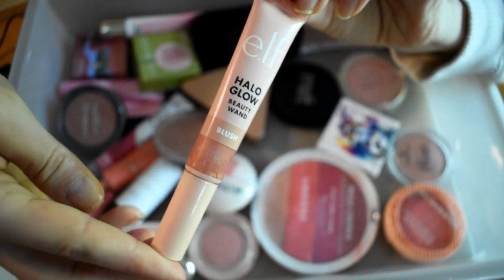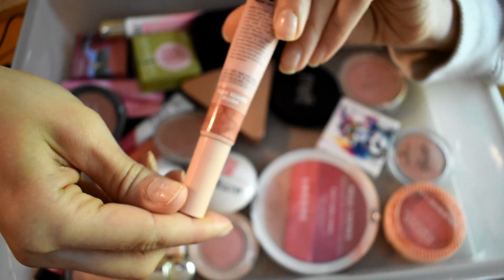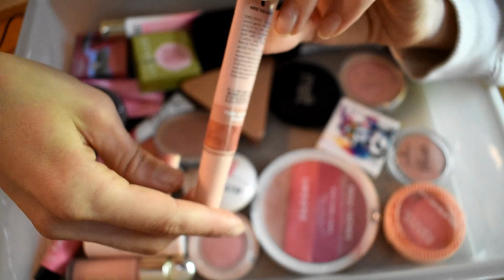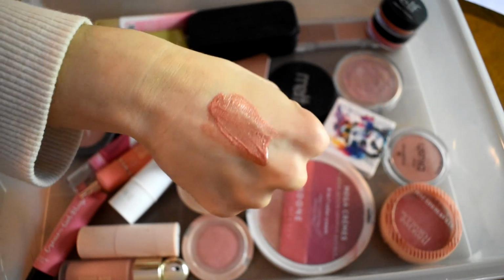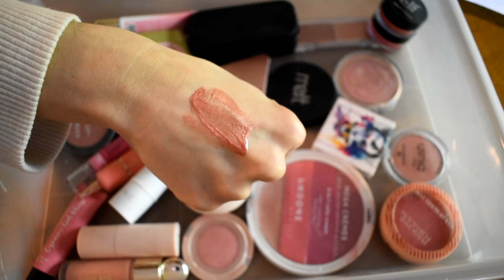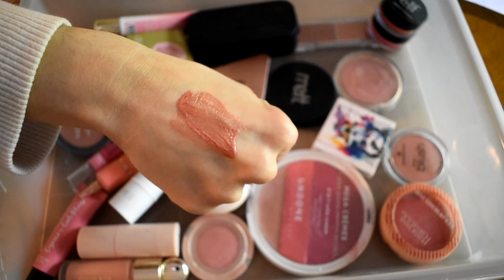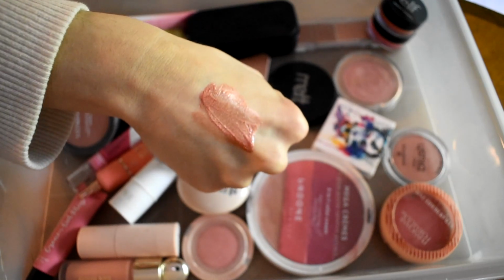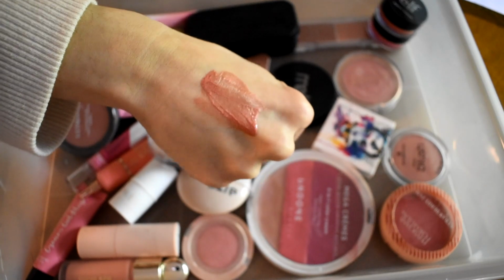A newer one to my collection is this Halo Glow Beauty Wand from e.l.f. This is very similar to the Charlotte Tilbury Beauty Wands, her blush wands in Pinkasm specifically. This one is in the shade Rose You Slay. It gives a really radiant, healthy flush to the cheeks. It's very glowy, but it does dry down so it's not sticky on the cheeks. And because it is newer, I am going to keep it, although I do find the formula to be a little bit more finicky and tricky to work with than some of my other cream and liquid blushes. But again, I'm going to keep it because it's new and I do enjoy the color.